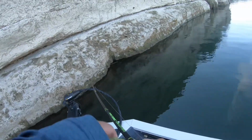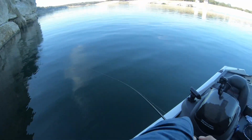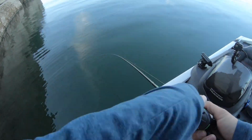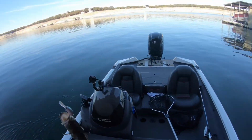There's a fish, there's a fish, there's a fish. There's a fish, stay down. There's a fish along this bluff wall. It's still there, still there. He got momentarily stuck on something. You're not a big fish. There's a fish, there we go. Number 2 for the day.